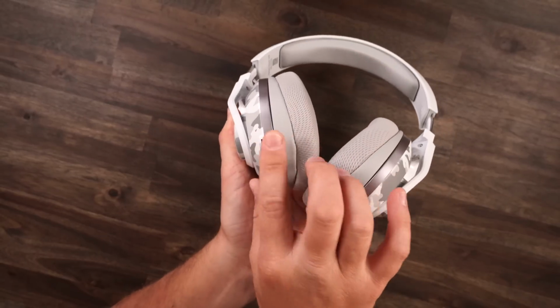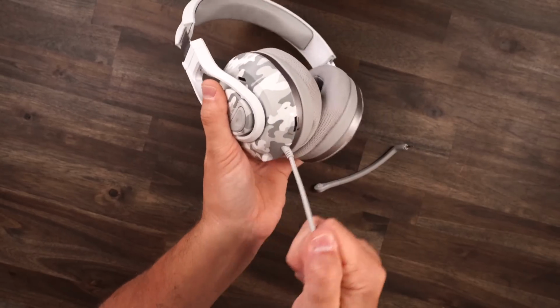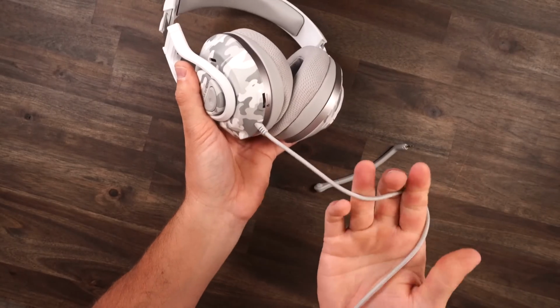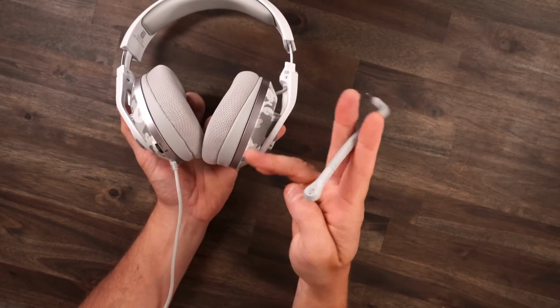You have your volume at the bottom down here. Bottom's out at the lowest, top's out at the highest. Again, your 3.5 cable is attached, not removable, but again, nice heavy duty braided. And of course, your microphone is removable, as you can see.